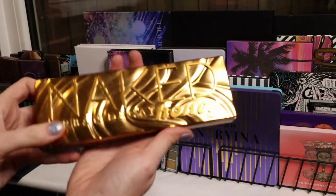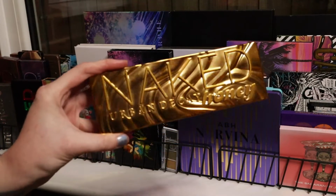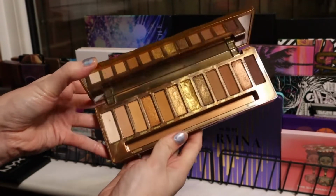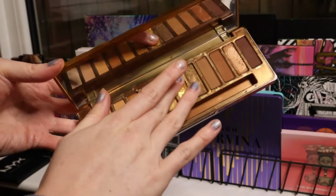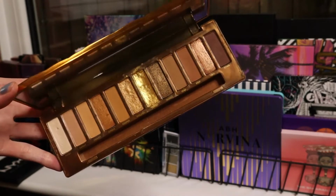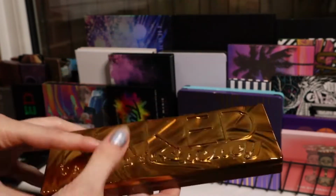Then I have Naked Honey, my absolute favourite. Is this going to focus on it now? Probably not. There we are. Naked Honey, another favourite. I have ruined this eyeshadow palette. I actually have bought a spare because I've ruined Honey that much. I still get pigment off it, but I wanted another one because I love it so much and I use this a lot more. So I did buy it. I do have a spare for Christmas.